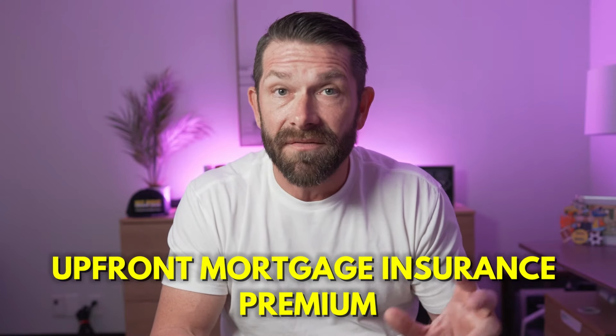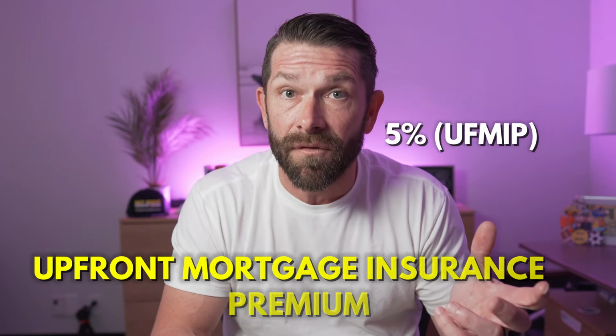So regardless of how much you put down, you're still going to have the upfront, but the monthly is going to stay on that loan regardless of how much equity you get in the property, regardless of how long you have that loan. If you put less than 10% down, but more than 10% down, it will fall off after year 11.